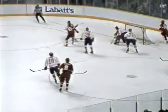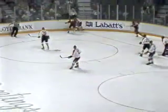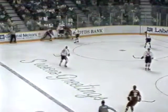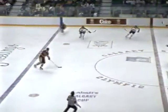Here's another chance. Soviet center. This one cleared by Stapleton. He's to the corner with Nemchinov. Now Nemchinov trying to pin Neuendijk off. Shot up the boards. Now Makarov dropping it to Kasatonov. To Larionov moving in. Trying to center it. Does. Here's Kasatonov, and a big save by Burke.